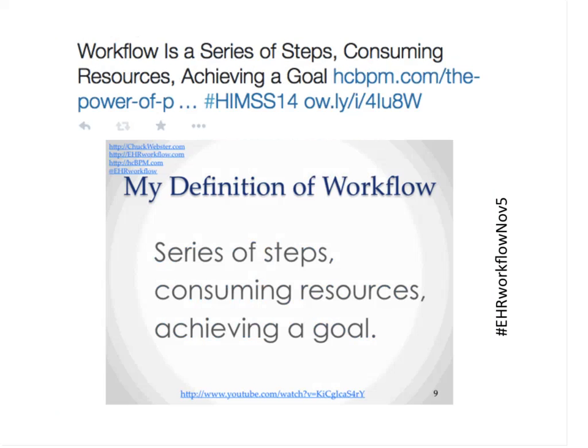Okay, let's start with the basics. I have looked at literally hundreds of definitions of workflow, some of which would fill multiple PowerPoint slides. This is my favorite definition because I made it up. A series of steps, consuming resources, achieving a goal. So if you've ever written out a workflow on a napkin, labeled boxes with little arrows to explain workflow to someone else, I'm sure you're familiar with that.